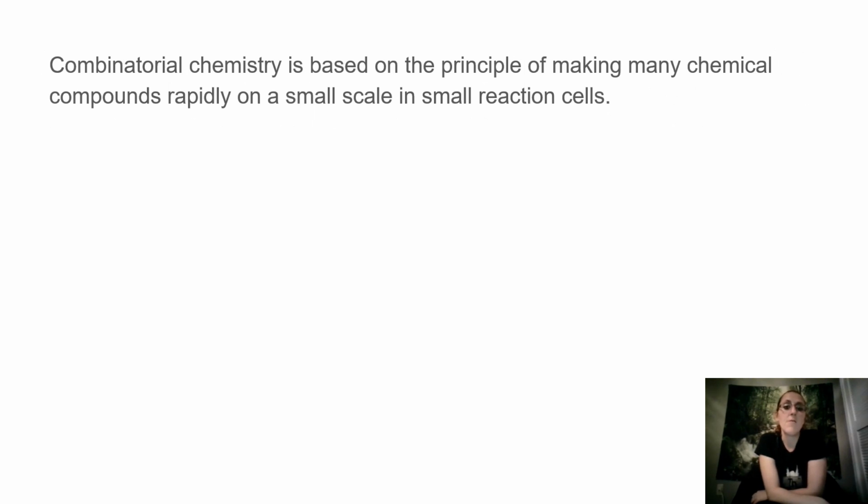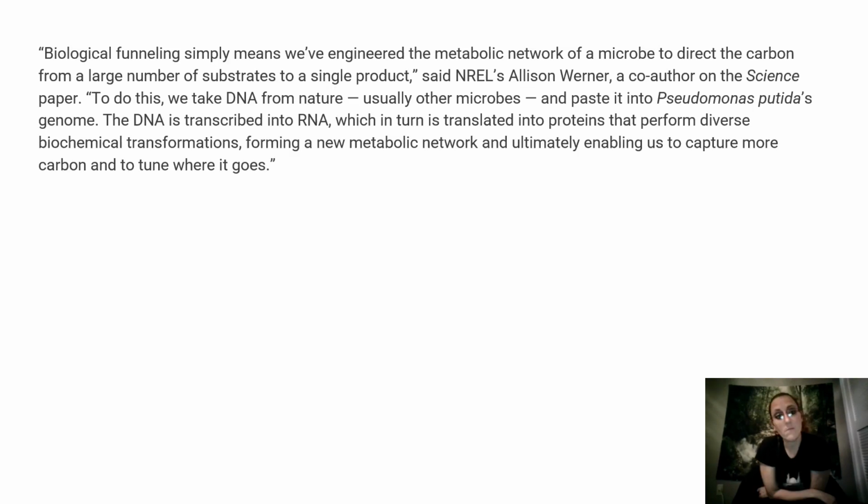Combinatorial chemistry is based on the principle of making many chemical compounds rapidly on a small scale in small reaction cells. Biological funneling simply means that we've engineered the metabolic network of a microbe to direct the carbon from a large number of substrates to a single product, said NREL's Alison Werner, a co-author on the Science paper. To do this, we take DNA from nature, usually other microbes, and paste it into Pseudomonas putida's genome. The DNA is transcribed into RNA, which in turn is translated into proteins that perform diverse biochemical transformations, forming a new metabolic network and ultimately enabling us to capture more carbon and to tune where it goes.